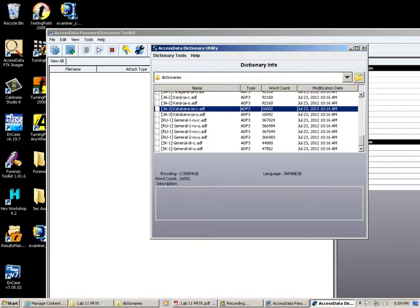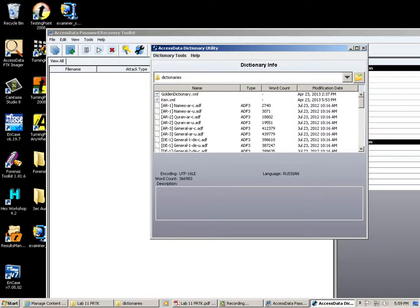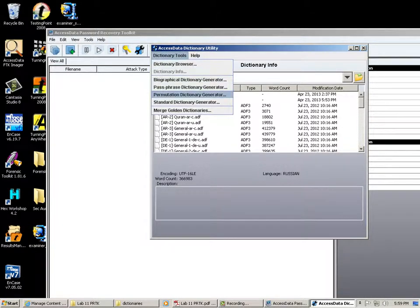So there's a bunch of different languages in here. So you can view these dictionaries if you want. They tell you how many words are in them. Okay. That's pretty much how dictionary tools work.